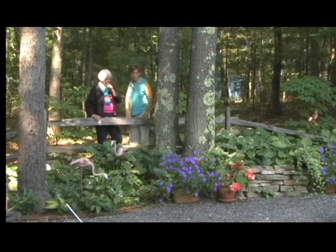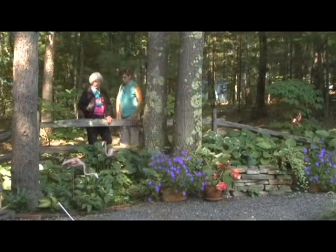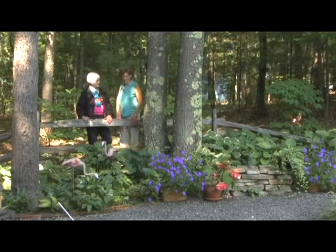It is unusual, yes. And that begonia is beautiful. I love the shade of that. That's a John Smith begonia from White Flower Farm. And where did you get these flamingos from?